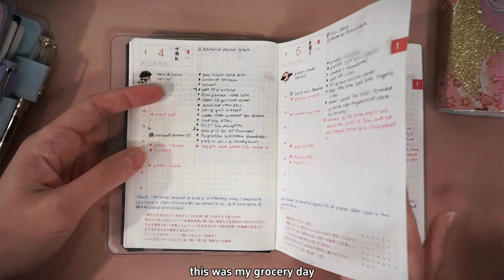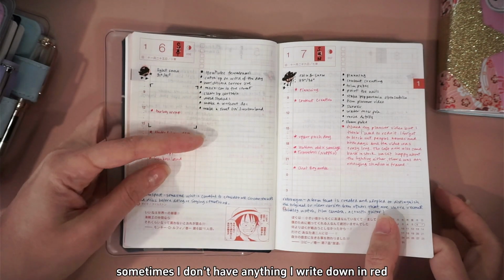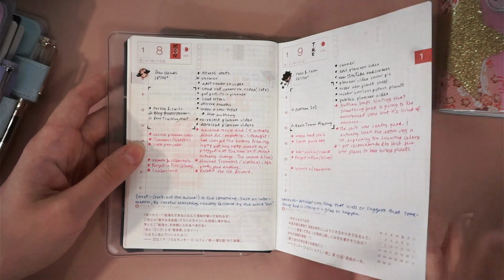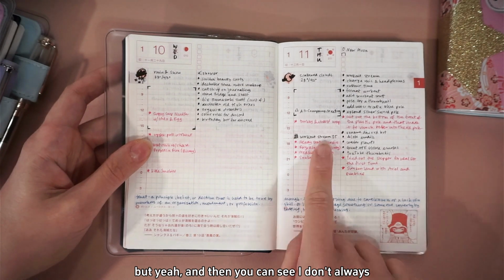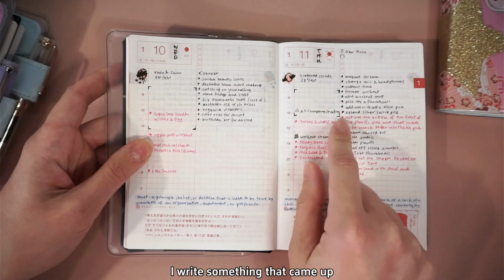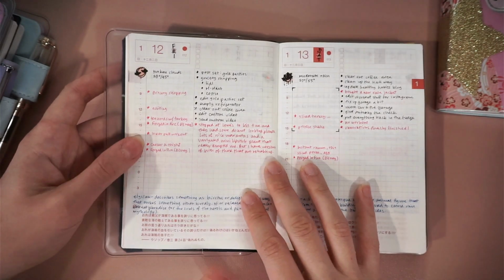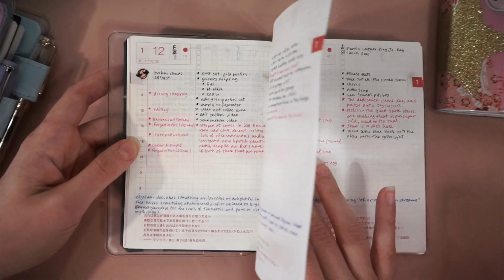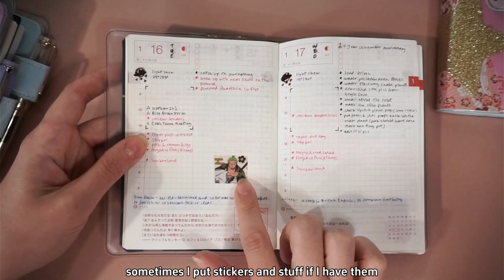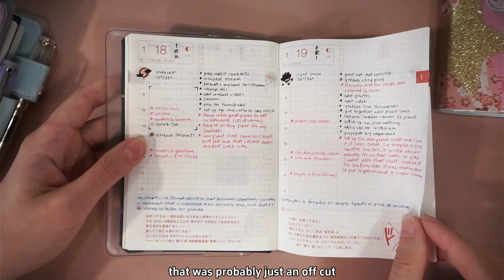This was my grocery day. Sometimes I don't have anything I write down in red. Sometimes I have a lot of stuff. But yeah, you can see I don't always write it in order. Sometimes I start my list and then I write something that came up, then I have more list items. Sometimes I put stickers and stuff if I have them. That was probably just an offcut.